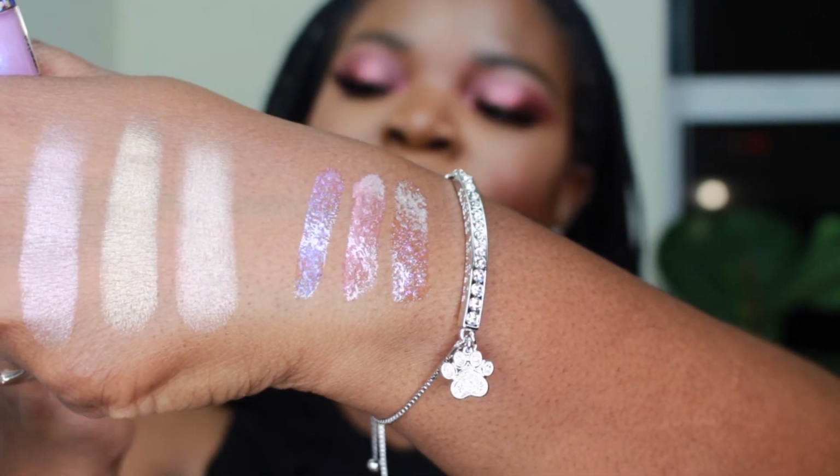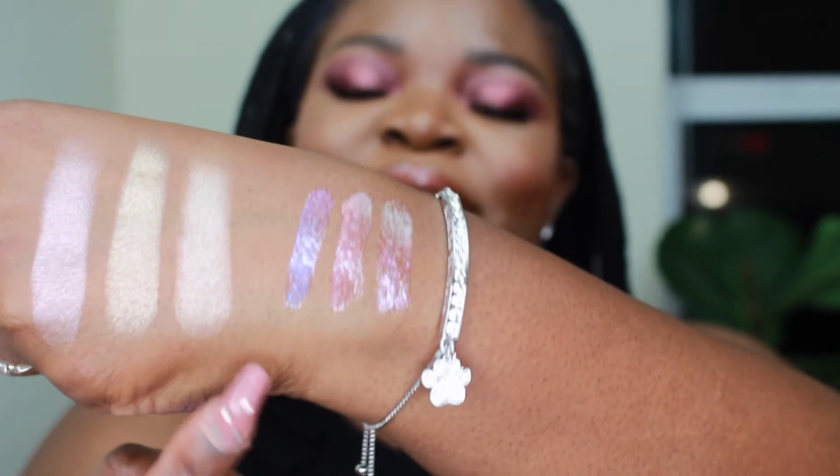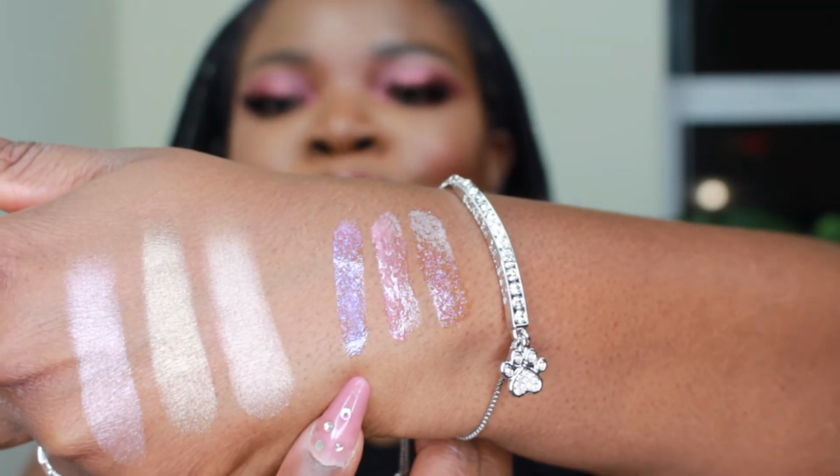So the first one we have is Sparkle, Foiled, and then Facet. Look how beautiful Facet is. It's like a purplish blue. Sparkle is vanilla with rainbow pearl, Foiled is cool pink with red pearl, and Facet is lilac with blue and pink pearl. So right now I have on Foiled, cool pink with red pearl. I absolutely love it. My lips are looking so juicy, not sticky.